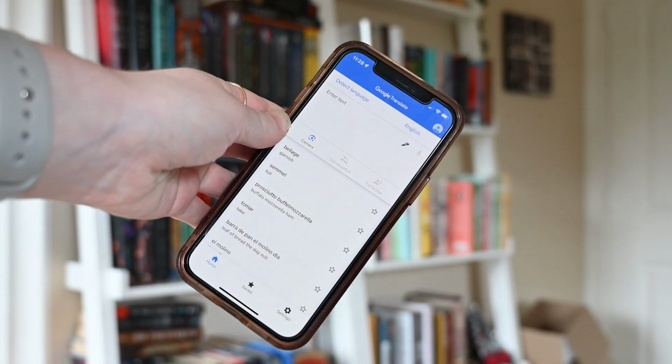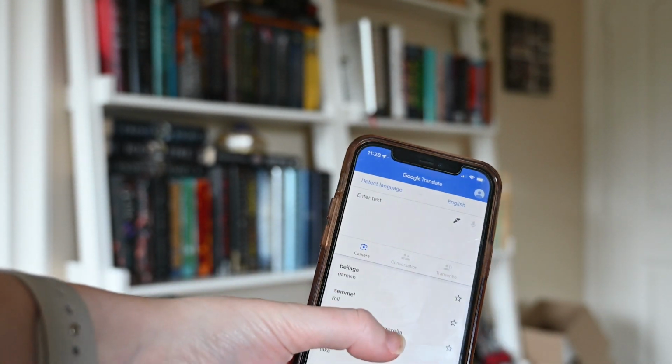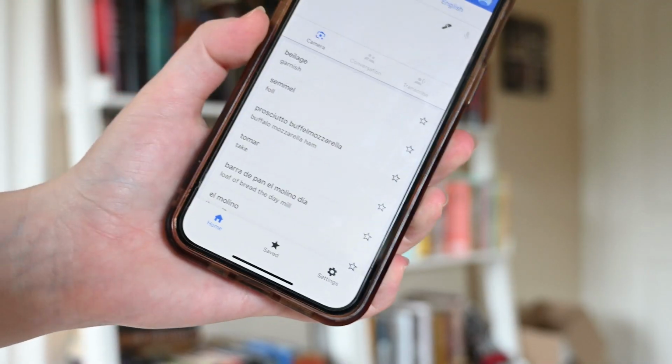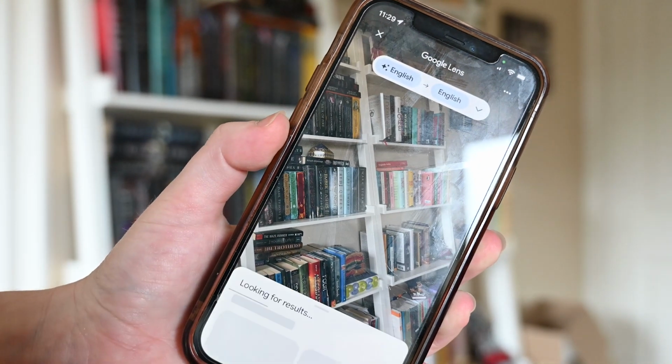Like I said, Google Translate is a lifesaver. It has a picture feature, so you can take a picture of something and then it'll translate all of the words, which is really helpful whenever I was in a grocery store trying to buy food, because it would just tell me exactly what it was. So I would definitely recommend that.